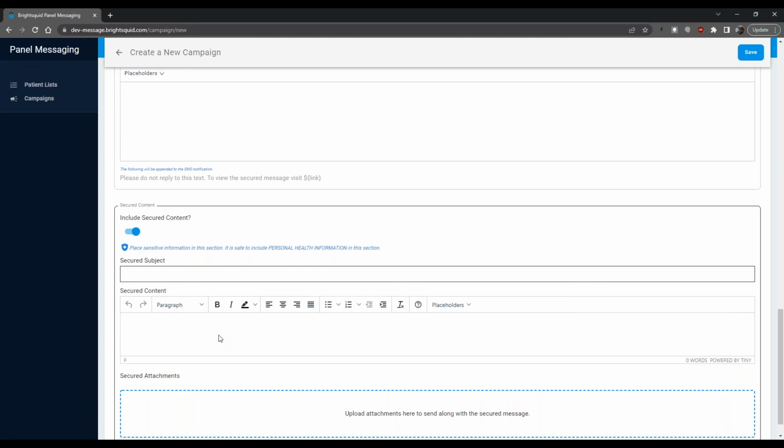This is more specific than that because it's secure through the Brightsquid Secure Mail platform. You can say things like, "We need you to book an appointment because of your condition XYZ, please call us immediately to book, or as soon as possible. Let's not make it too urgent. Please book an appointment with us as soon as possible because we haven't seen you in so long."